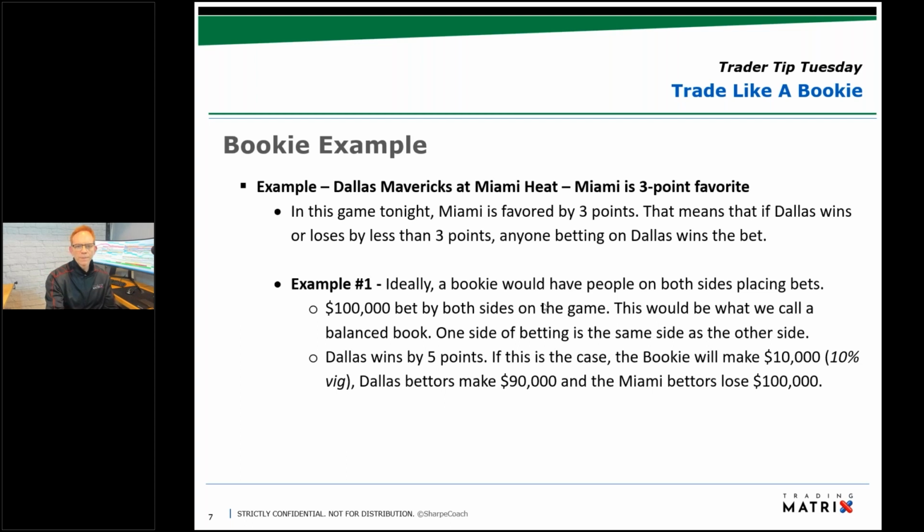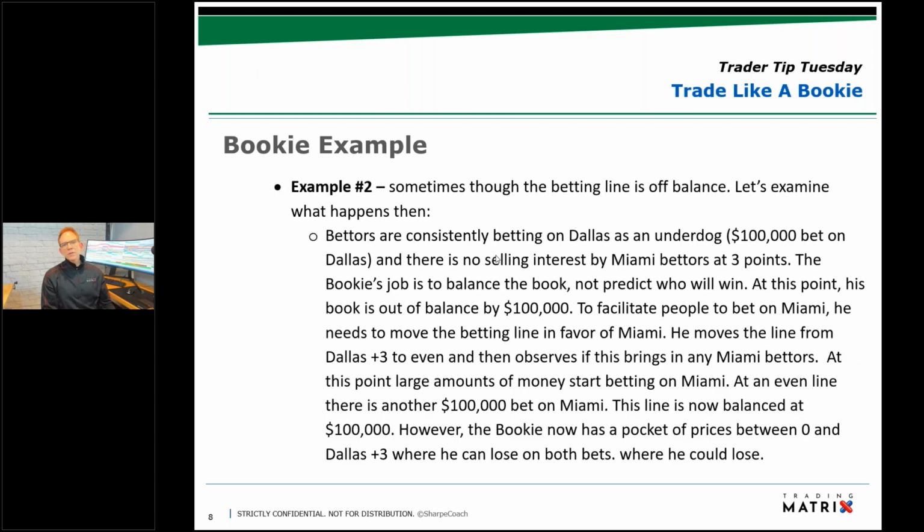That's what he wants. So let's look at a couple other scenarios. One of the interesting things, when you look at sports lines, you'll hear people say, I don't know how those bookies do it. Their lines are always so accurate. They must be geniuses. Well, they understand what they're doing, but more than being a genius, they just have no ego. And you're going to see this here. We want the book to be balanced, but sometimes the betting line is off balance. So let's examine what happens.